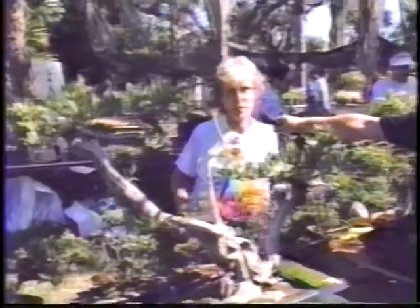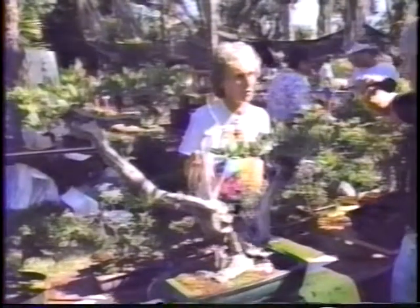Tell us from beginning to end how you made this tree. If made is the proper word for anything that occurs naturally. Okay, first thing you do is get an idea, right?